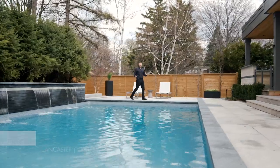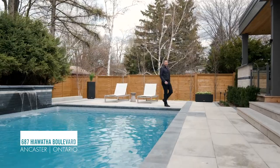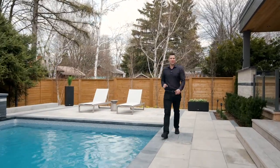This is the home and backyard that you've been waiting for. We are excited to show you our latest listing here in Ancaster.